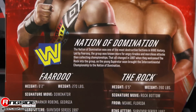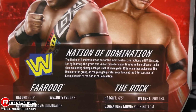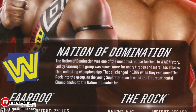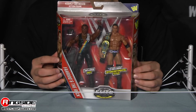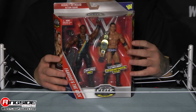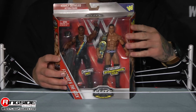But that all changed in 1997 when they welcomed The Rock into the group, as the young superstar soon brought the Intercontinental Championship to the Nation of Domination. Nation of Domination, one of the coolest coalitions in WWE history. And we don't get to see a 2-pack of elites together like this very often, so I'm going to unbox it right here, live on YouTube. You can pause if you want, but we'll pretend it's live.